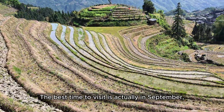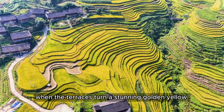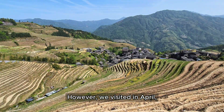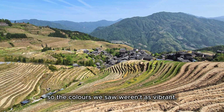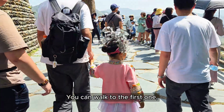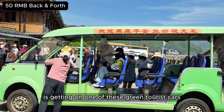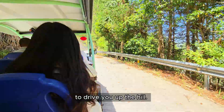The best time to visit is actually in September, when the terraces turn a stunning golden yellow. However, we visited in April, so the colors we saw weren't as vibrant. There are two main viewpoints to get to. You can walk to the first one, but a more convenient option is getting on one of these green tourist cars to drive you up the hill.